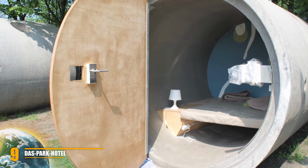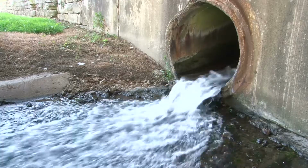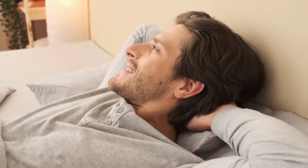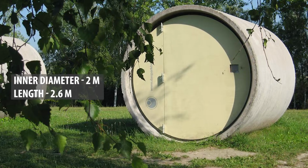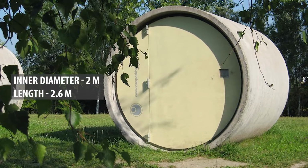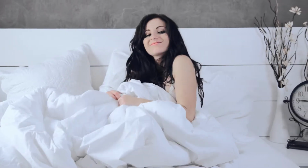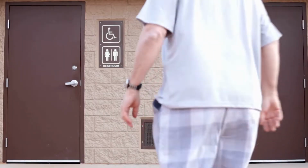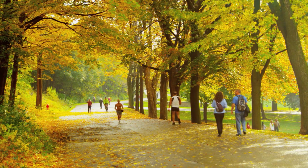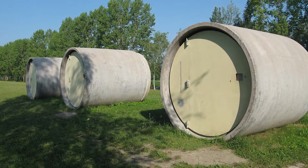While it's true that the Dasparkhotel has you staying in drain pipes, these are repurposed ones that are made to not just be safe and sanitary, but fit people of various numbers. They've even been outfitted with certain electrical fixtures that can be used at your leisure. 3 standard sewer pipes with an inner diameter of 2 meters and a length of 2.6 meters have been equipped with fittings that have been reduced to the minimum of what is required and thus adapted to the place of stay. The hotel even has a pay-as-you-wish policy, and the only thing that they ask of you is that you use a local public restroom when you have to go. The benefit of being in such a place is that it's located in a park, and thus you're waking up to the sights and smells of nature.